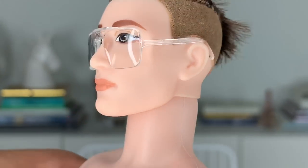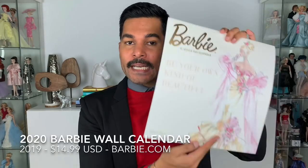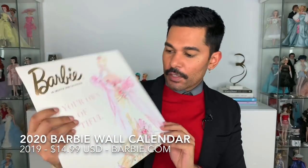Fits like a glove. Mattel also sent me this really beautiful BFMC calendar. It is a 16-month calendar starting with January of 2020. It has beautiful illustrations by Robert Best of the Silkstone Barbie collection. Available on barbie.com, it's $14.99. It's a fantastic little stocking stuffer or gift for yourself or a friend of yours, so make sure to stop on by and get one.